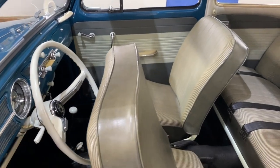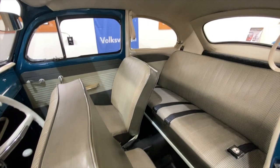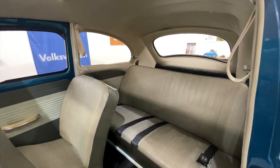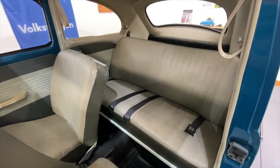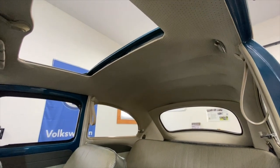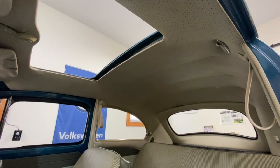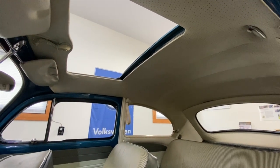I'll flip this up. The interior, everything you see here is original, aside from the seat belts. When we redid the front seats, we replaced the seat belts because the old ones were really bad. You can see the headliner here, that's all original. It had noticeably very little discoloration to it. This car had obviously been garaged most of its life.